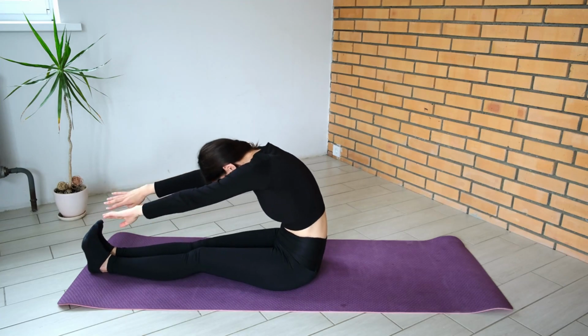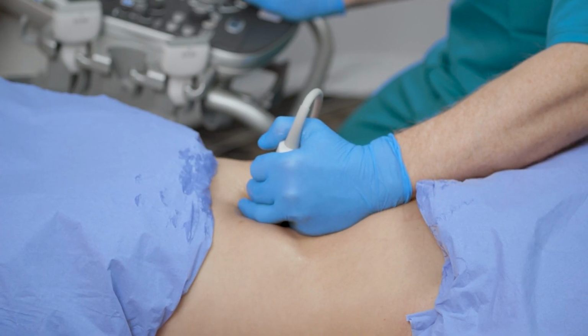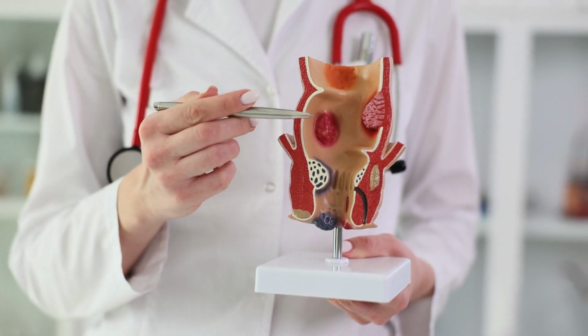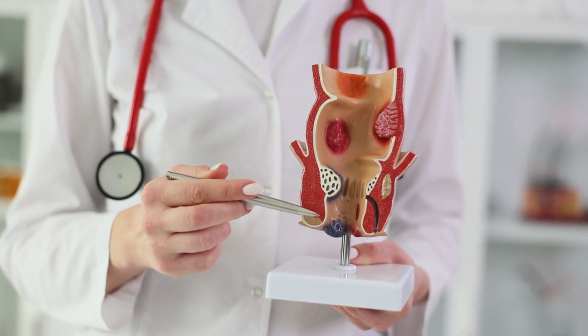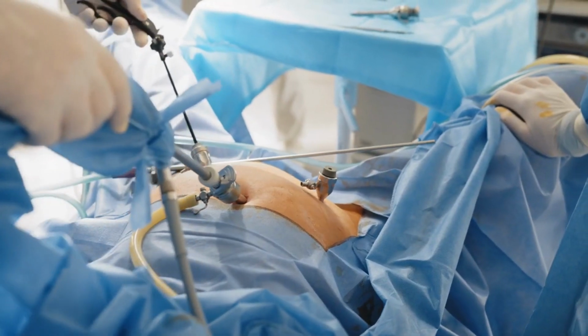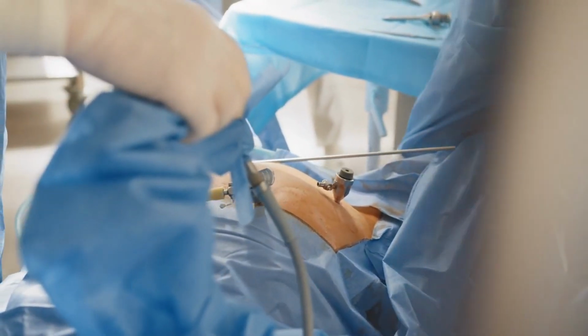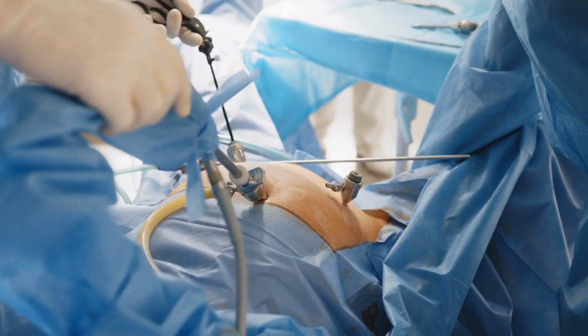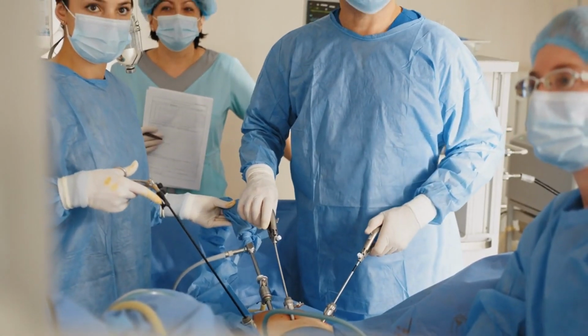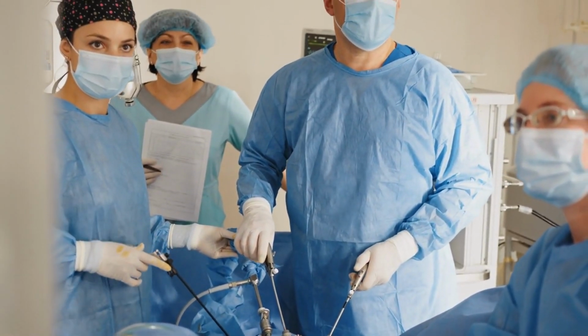Another non-surgical treatment option is a pessary. This is a mechanical support device inserted into the vagina to help lift and support the pelvic organs. It's a simple, effective solution for some women, especially those who aren't ready for surgery or who want to explore less invasive options first. In more severe cases, surgery may be required to correct the pelvic floor disorder.